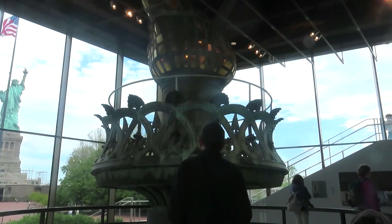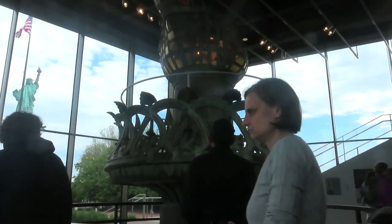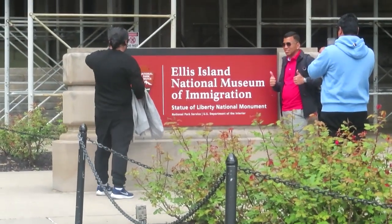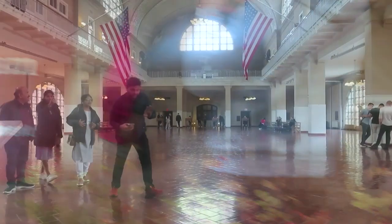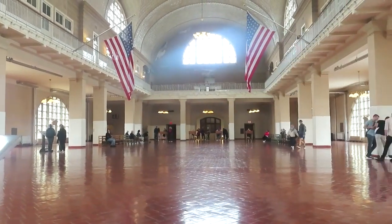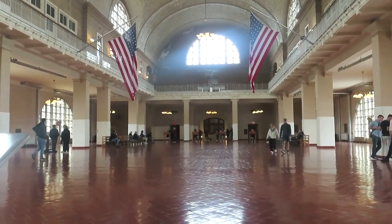We can see the original torch, which was carried by Lady Liberty for about 100 years until 1984 or 1986 when it was restored. This is the registry room where our ancestors came through to the new world, in effect.